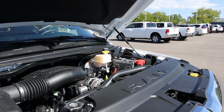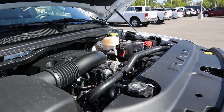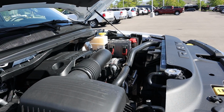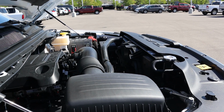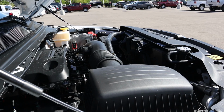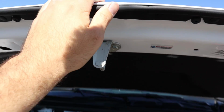So under the hood of this particular Limited, you have the 5.7 liter Hemi V8 that goes through an 8-speed automatic transmission. Power is 395 horsepower, and torque is 410 pound-feet. Fuel economy is 15 around town and 21 on the highway. You can also get the optional eTorque with this, which will add a little bit extra torque off the line, and you can also now get the EcoDiesel with it as well.